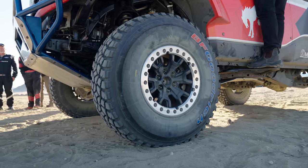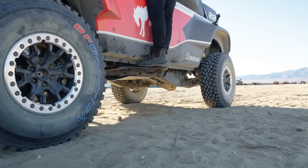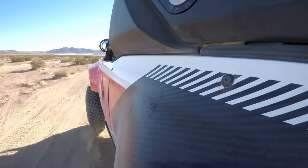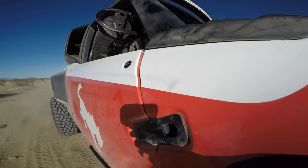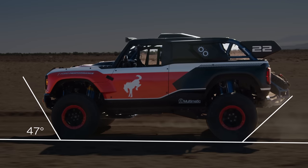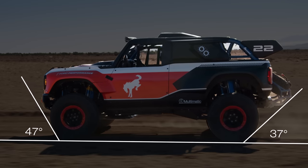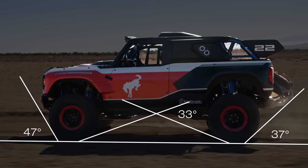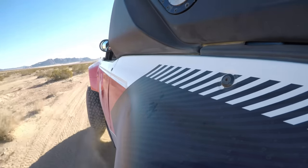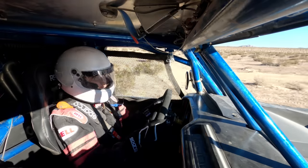The Bronco DR is wearing 37-inch BFG Mud Terrain KM3 tires. Now, larger tires, of course, lead to greater ground clearance and some pretty stellar geometry. Here I've got an approach angle of 47 degrees, a departure angle of 37 degrees, and a breakover angle of 33 degrees. Yeah, I think this thing will go over and climb up pretty much anything. You tell me when I can go.